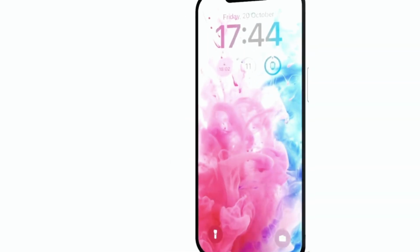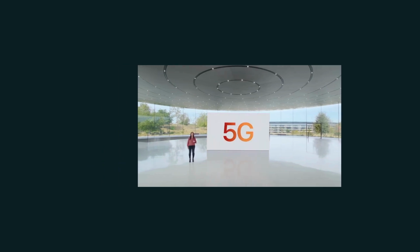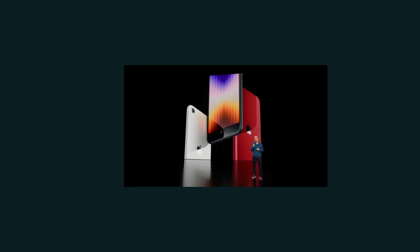Conclusion. The expected design for the iPhone SE 4 is not significantly larger than the current model. Apple's focus remains on affordability and leveraging existing designs rather than creating entirely new, smaller-sized phones for the SE lineup.